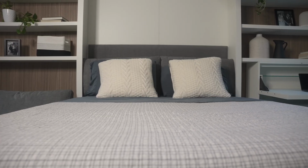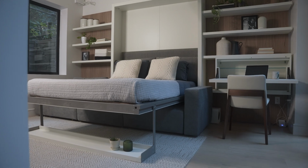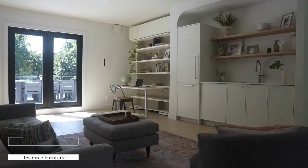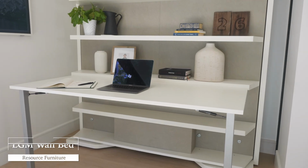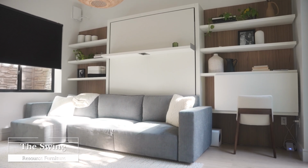So we're going to take you through two products that we use from Resource Furniture here at Clinton Hill Carriage House. The first is on the top floor, and that is the LGM unit, and the second is on the first floor flex space, and that we use the Swing.